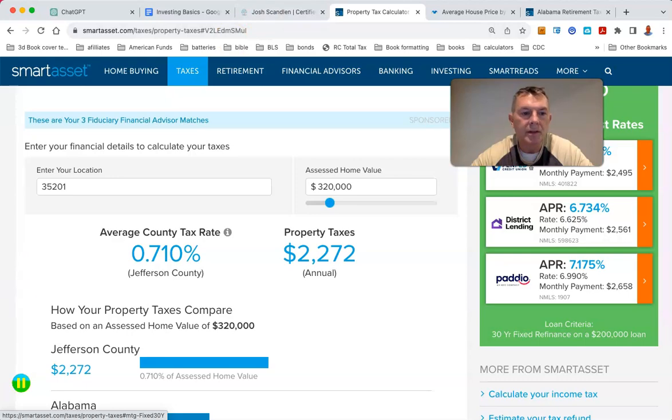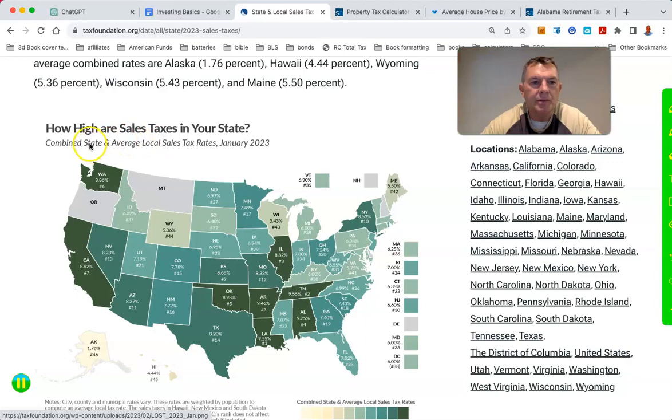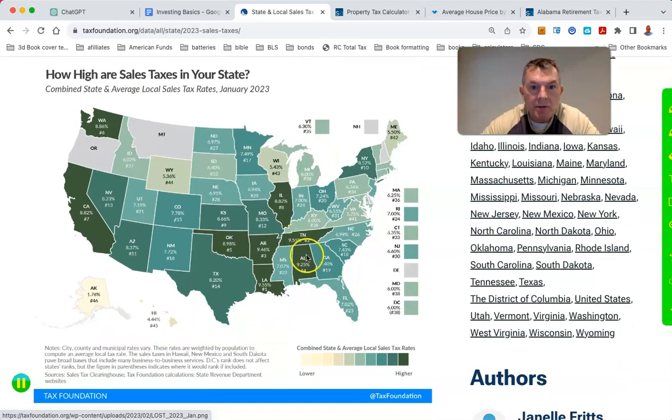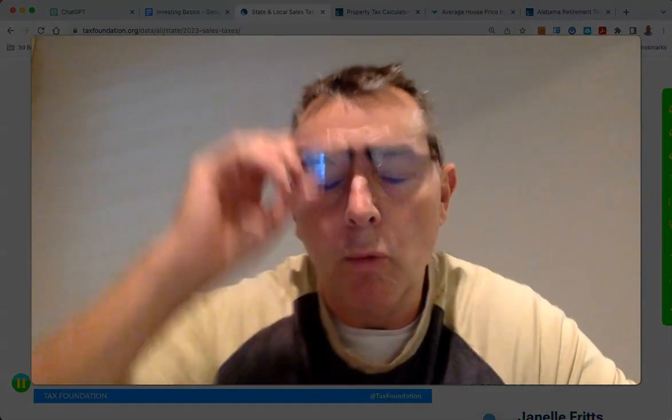Now let's go to sales tax. So here's the Tax Foundation sales tax, which combines state and average local sales tax rates. January 2023, you can see Alabama, I got to get my specs on, is 9.25% in Alabama. So Alabama has a pretty significant high sales tax. So you want to watch your consumption.